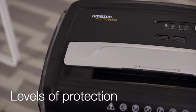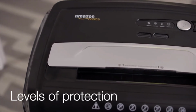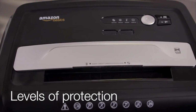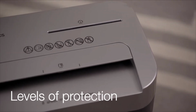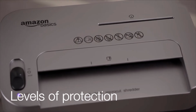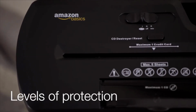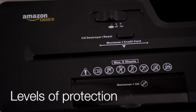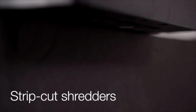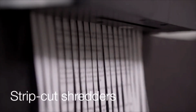There are multiple levels of security offered by different shredder types. A shredder is classified based on the size and shape of the shreds produced. The higher the number, the more secure and smaller the paper cut. While shredders can range from level P1 to P7, most people and businesses will want a shredder in the P2 to P5 range.